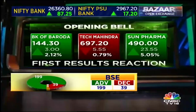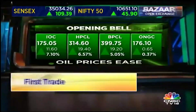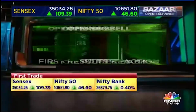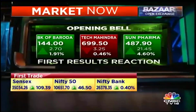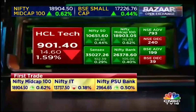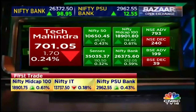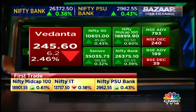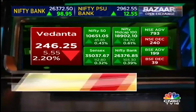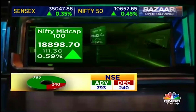Any other red ticks? Okay, I'm just looking for Tech Mahindra. That started in the red, 0.7% down. HCL Tech. Actually, all the rupee related tech stocks are all down, between 0.25% and 1%. Vedanta continues to slip again because of Sterlite woes. But that's the market really. IT down, banks up. Okay, well, the mid-cap index for now has opened in the green, up about 0.6%.